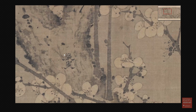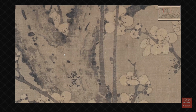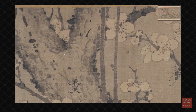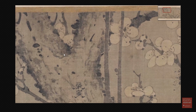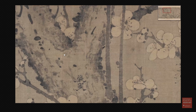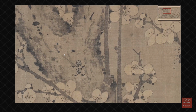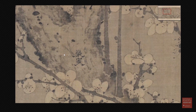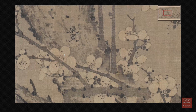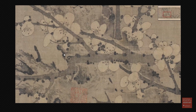So coming back to the trunk, notice the solidity of the trunk. Notice the quality of resilience that it shows by standing strong with all these marks of time, impressions of its journey through time.